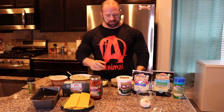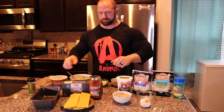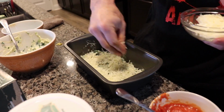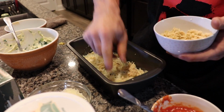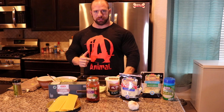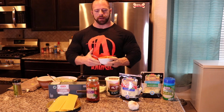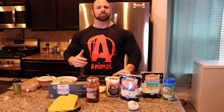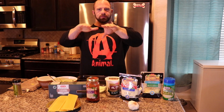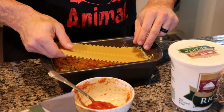So let's start with our first layer. We're going to add sauce to the bottom of the baking dish and then noodle. What I went ahead and did was mix my chicken in with the sauce for the rest of the layers. Just makes it easier to spread. So once you have one layer done, which just a reminder, your first layer is sauce, noodle, ricotta mixture, mozzarella cheese, then sauce and chicken, then your next layer.